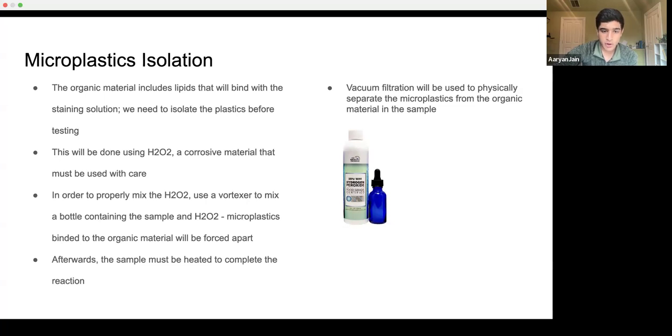So we use hydrogen peroxide or H2O2, which is a corrosive material. This is why we handle the procedure with a lot of care so that we wouldn't harm ourselves. And we also used a vortexer. This would properly mix the H2O2 and the sample. So we put the sample inside a glass vial. Then we put the H2O2 inside this glass vial and use a vortexer to spin them.